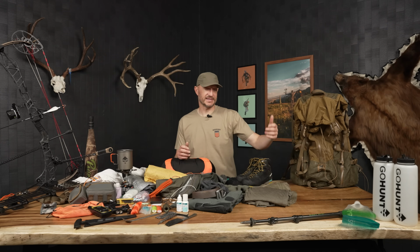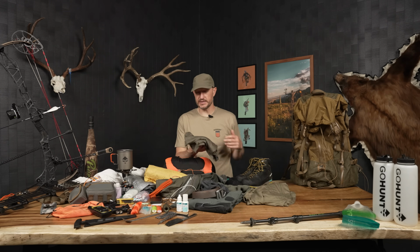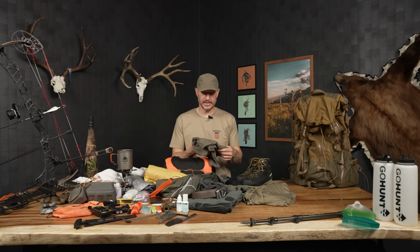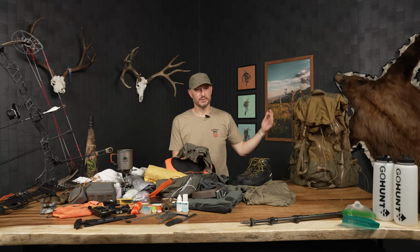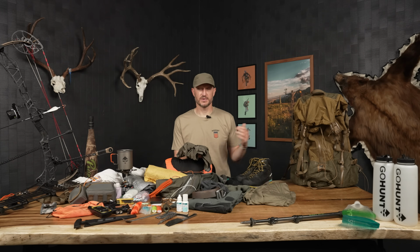Moving over to some base layers. So I do like a base layer t-shirt, just a basic tee. The one thing about archery elk hunting is it can be really hot, it can be cold, those temperatures can really swing and vary.